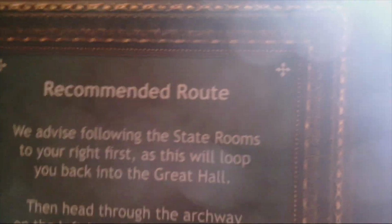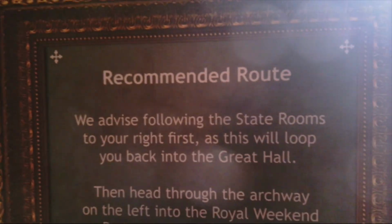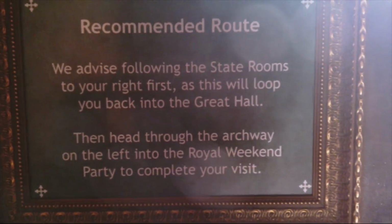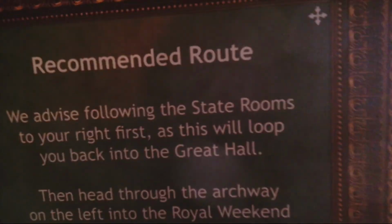They are wonderful rooms. They have also put up a new sign this year, which I've just noticed. I'll show you now. So it's their recommended route around the staterooms. We advise following the staterooms to your right first, as this will loop you back into the Great Hall. Then head through the archway on the left into the Royal Weekend Party to complete your visit. So that's always a good hint to know if ever you wanted to come to the castle.